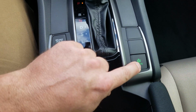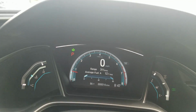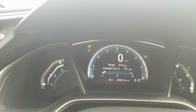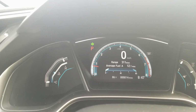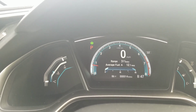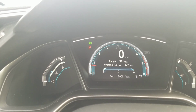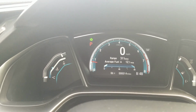Now, econ button, whenever I press that, you'll see this green leaf come on right there. What that means is it is going to improve gas mileage in this car, but in doing so, it's a give and take system. It's going to offset a couple things. Your accelerator, if you smash it to the floorboard, you're not going to take off and go quite as fast when this is on. And your AC unit, if you have it on 100% full blast, it's not going to blow quite as hard. So there's a little bit of a dim there. You probably won't notice it, but I know it exists, so I'm just going to let you know about it.